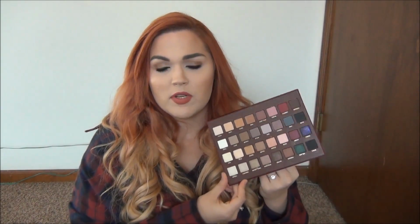Also, something to note is overall this is a fairly warm palette. There's not many cool tone colors, and I think that it was actually Temptalia, I'll link her review down below, who said that there are like 4 strong cool colors in this palette. For the most part, it's warm colors or neutral colors that pull more warm than anything.